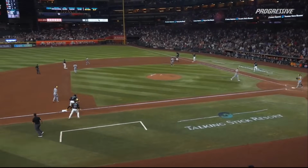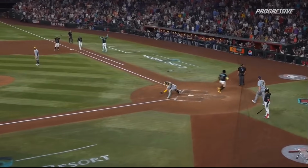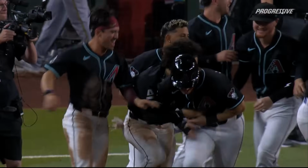And they avoid getting swept in the first 2 games of this series. They have a chance for a series win now tomorrow with Zach Gallen on the mound. They steal this one with a 5-run ninth and beat the Brewers 5-4.